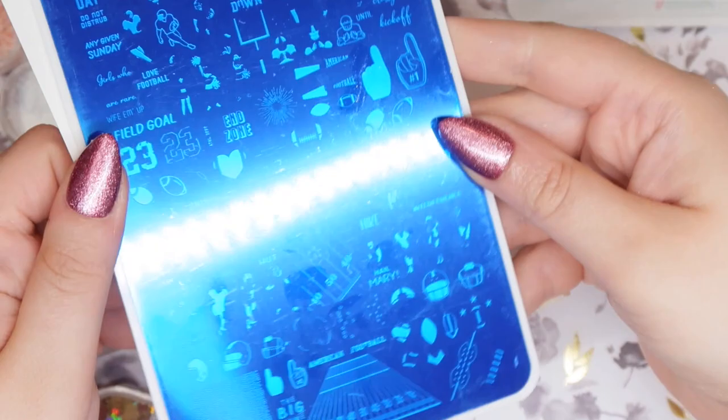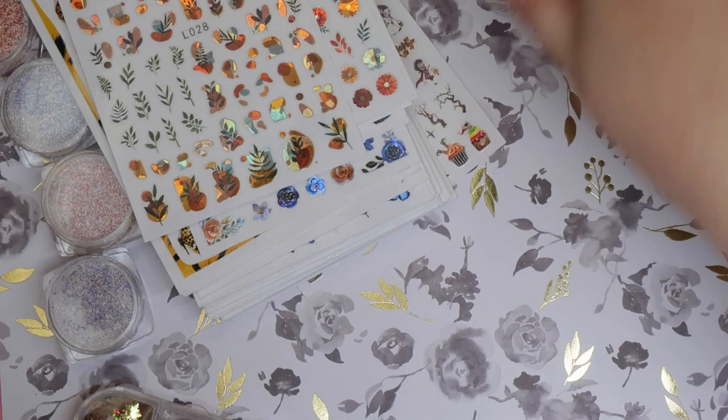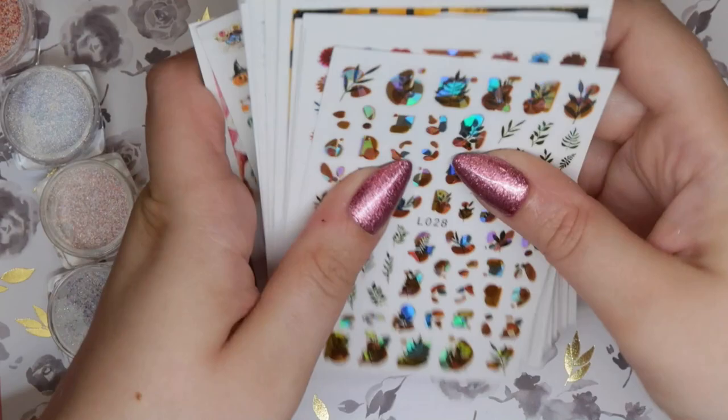And we will see some more fall and Halloween releases from Clear Jelly Stamper very, very soon, which will be fun. And then from Flora, I'm launching a bunch of different nail art products. So first, let's talk about this giant stack here.